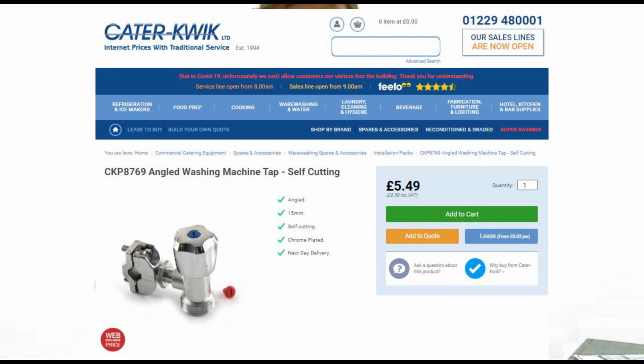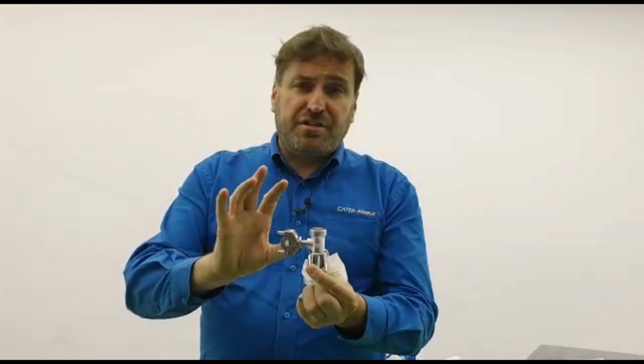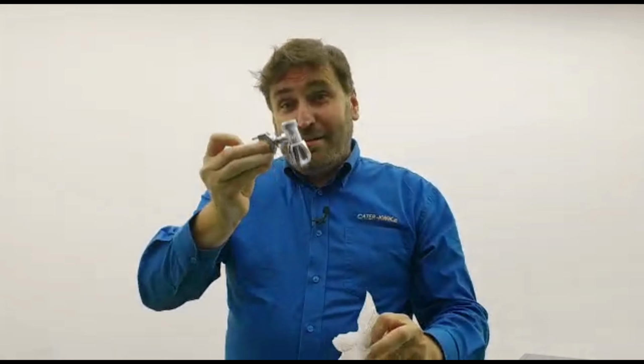They're a bit of a nightmare because they don't give us the volume of water that is required for rinsing the glasses. We need about 1.5 to 2.5 bars of pressure to rinse the glasses. These are a real pain, so if you can avoid this, please don't use it. We do sell them, but try and go for the other two before that. What else do I need to tell you about the machine?